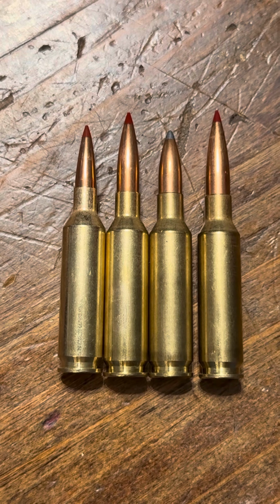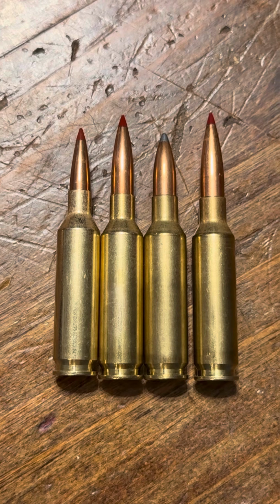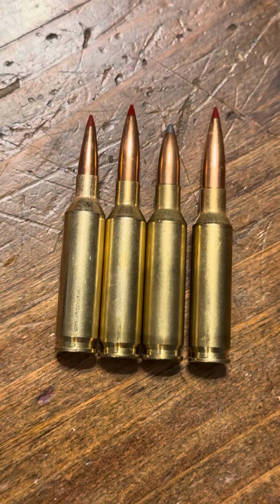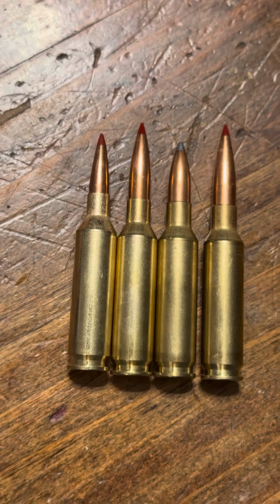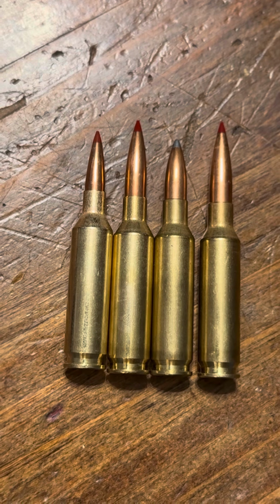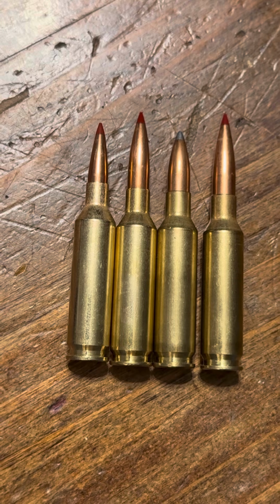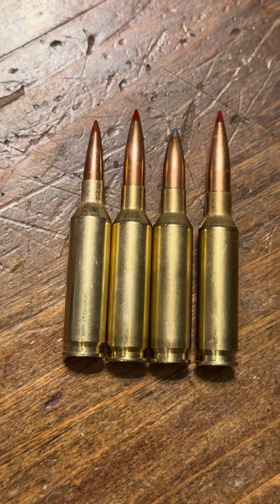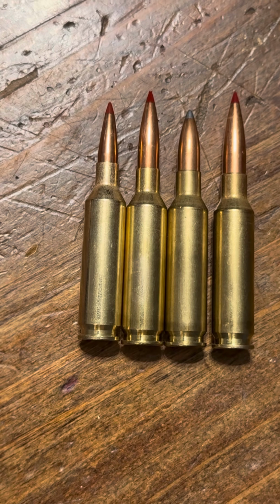It's throwing 115 grain Bergers at well over 3,000 feet per second with longer barrels and hand loads. I bet you out of all these cases, the 6mm Creed was the most overlooked when it came out. But it took off like wildfire with the competition boys and the benchrest boys. And I do believe it's here to stay.